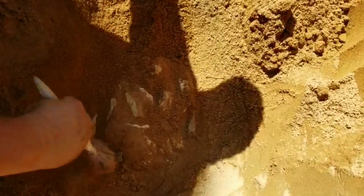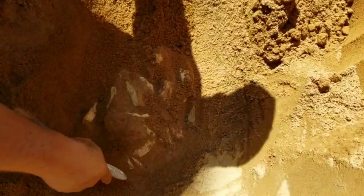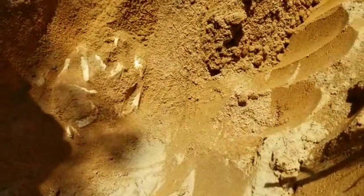Look at that. Sharp edges on it. There's multiple in here. That one right there has got me very intrigued. And why I hadn't been working on that, I don't know. I guess you need to start somewhere.